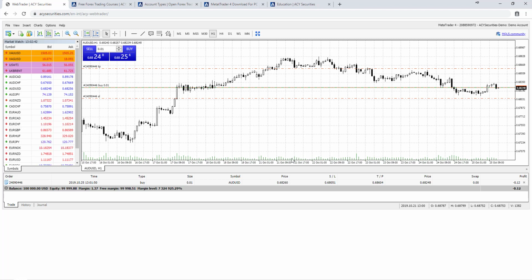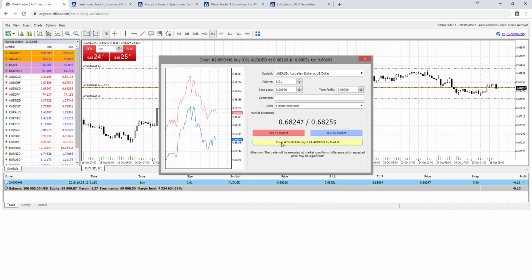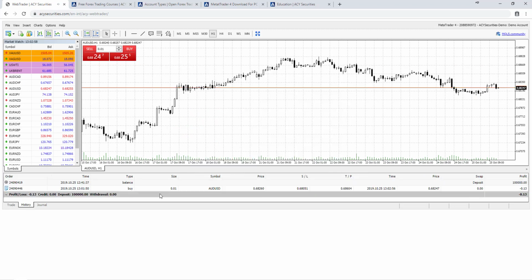To close a trade, we can simply left click on this trade here and then right click to produce this list of options. We click close order, and then we simply select close, and that's done, and then that will be in the history window.